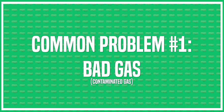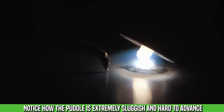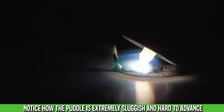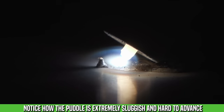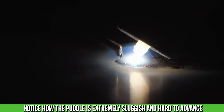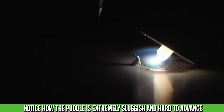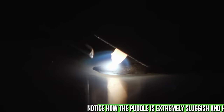So one of the more common things that could happen that you automatically wouldn't think could happen is bad gas. It's happened to all of us. What happens when you have bad gas? Bad welds. One of the telltale signs that you have bad gas is the puddle does not want to move. What happens is the oxides will actually come to the top of the puddle and they'll float on top, and the puddle will not want to move. It'll look gray and grainy and you'll have a little red haze around the outside of the weld. That's a telltale sign that you have bad gas.